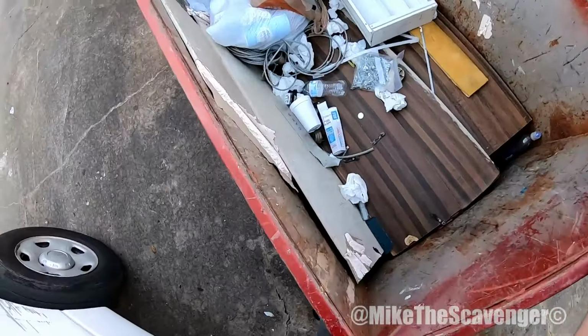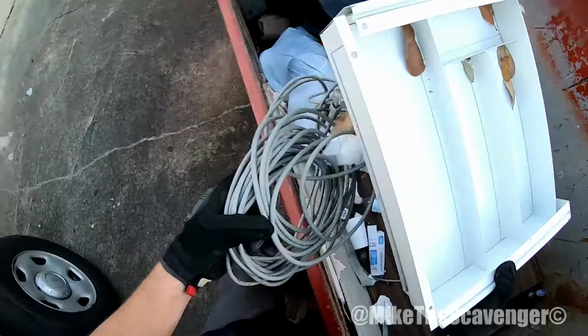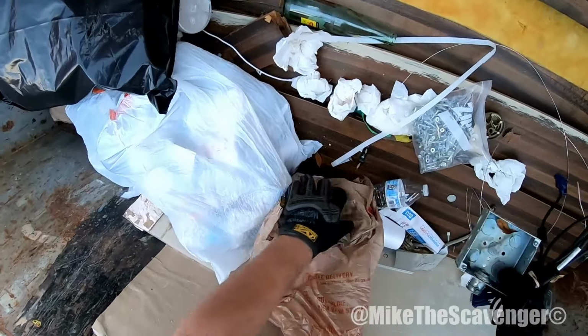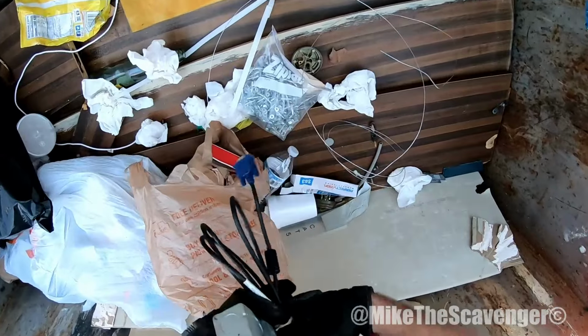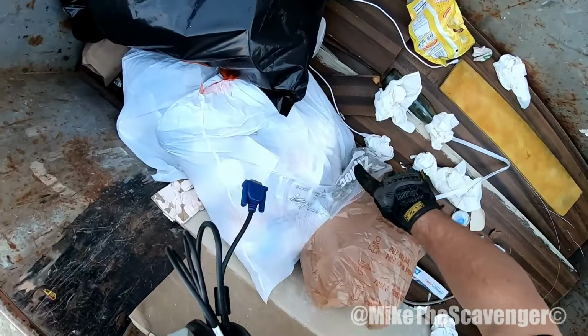All right, we got something here, y'all. I see cat wire. Some sort of sliding drawer of some sort here. Throw that in the back. Oh, look at that. It's a junction box of some sort. Actually, I may be able to use some of that. Like this stuff. I got a little project I'm working on. A little potting table.